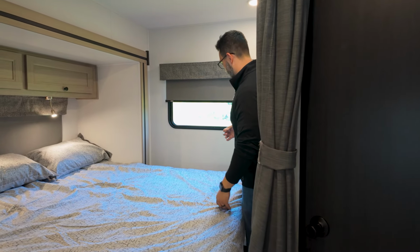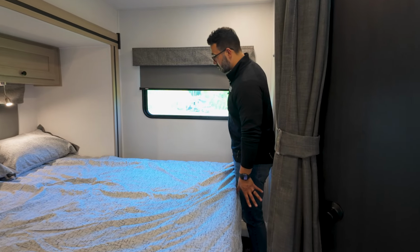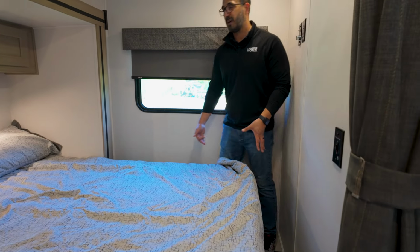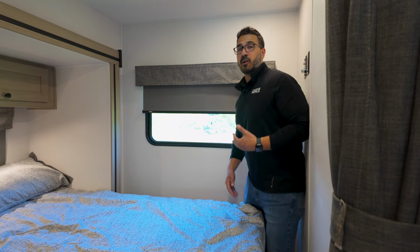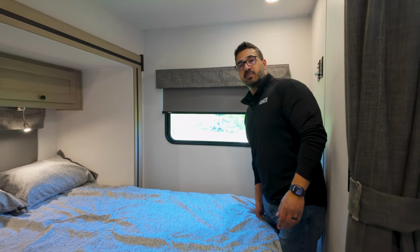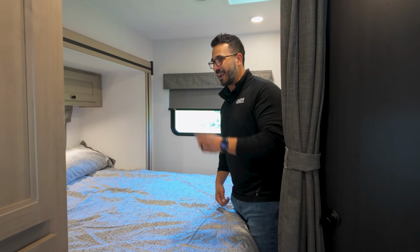But the disadvantage here is the fact it's just very tight. I mean, I have a pretty big butt, but even still, there's just not a lot of room to walk around, which not only makes it a little difficult to get in and out of bed, but it also makes it very difficult to make the bed. I made this myself, and I will tell you, if you had to do it day in and day out, you probably will get a little aggravated.